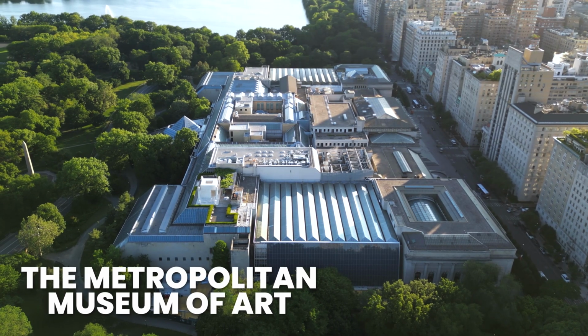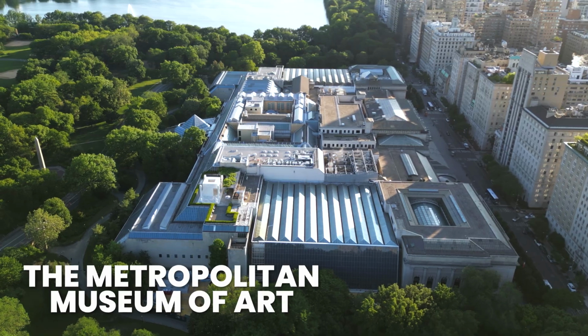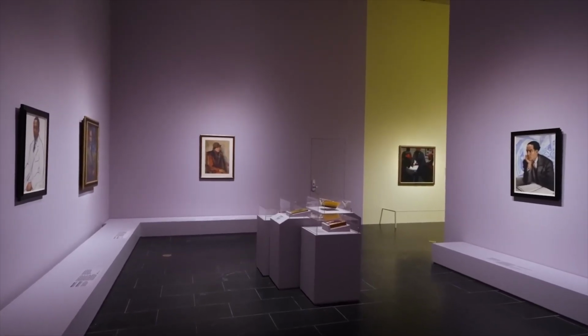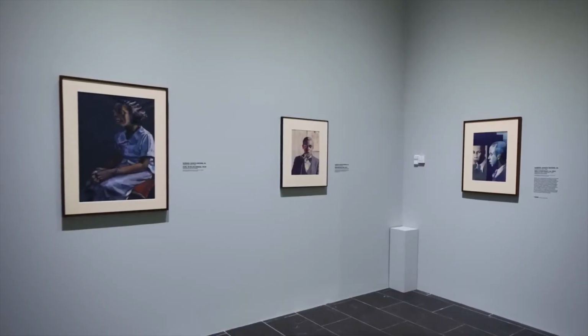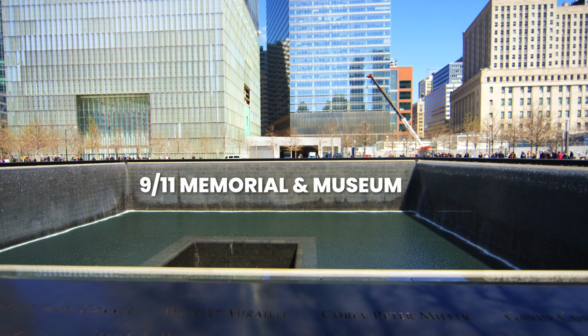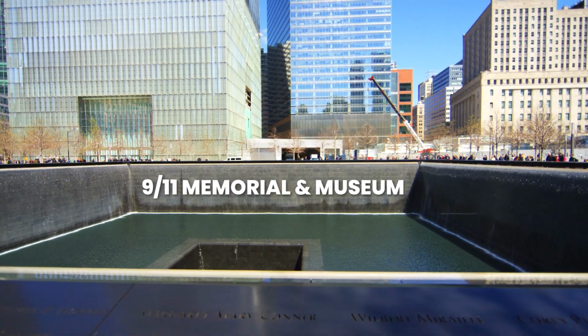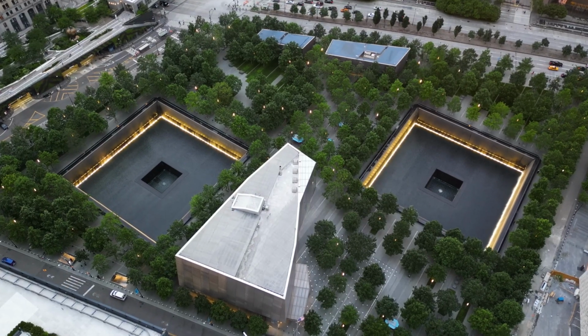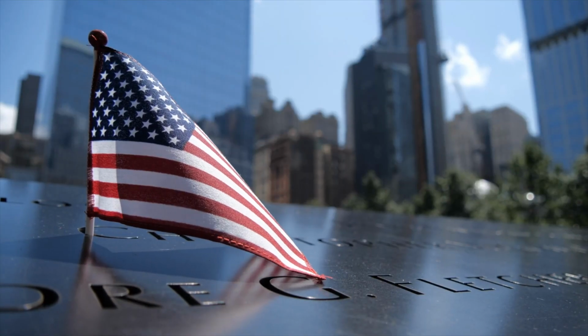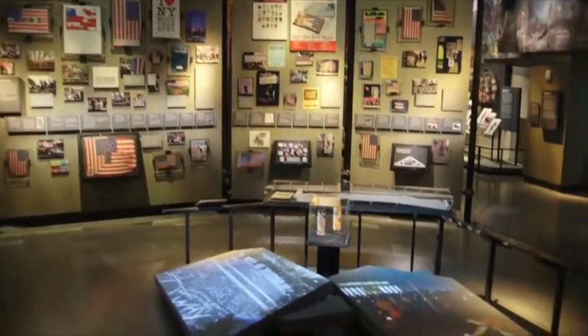As one of the world's largest and finest art museums, the Met presents over 5,000 years of art from every corner of the globe, making it another must-see on your New York City bucket list. Paying tribute to the victims of September 11, make sure to visit the 9/11 Memorial and Museum. The Memorial and Museum tells the story of the tragic events of that day, as well as the aftermath.